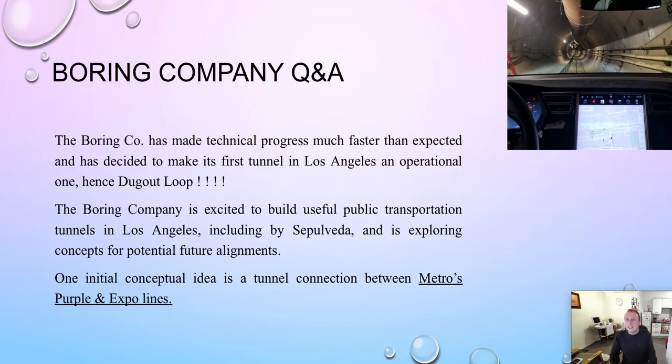So, the Boeing Company is excited to build upon useful public transportation tunnels in Los Angeles, including Sepulveda, and is exploring concepts for potential future alignment. So, if you've seen my video from yesterday, you'll have noticed that the Boeing Company has acquired quite a decent-sized plot of land along South Sepulveda Boulevard. So, all these projects are stacking up. They're not quite knitted together, but I imagine eventually they will link up all the tunnels so you can travel all across LA.